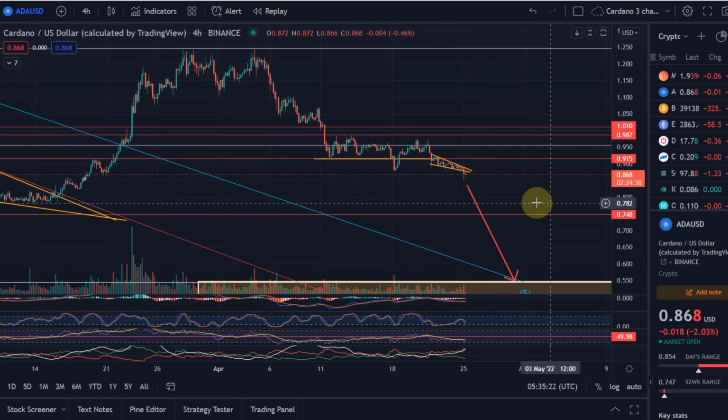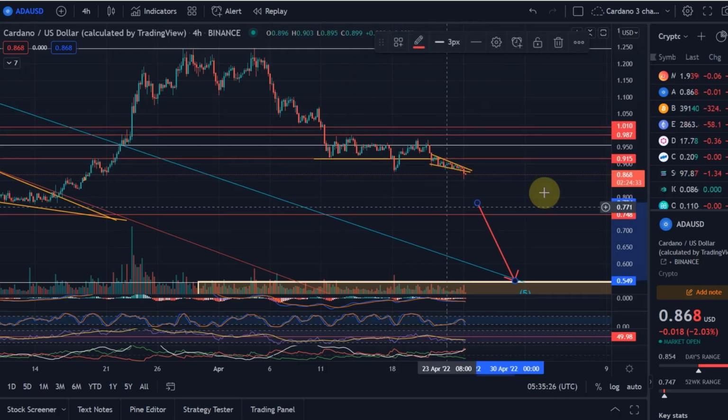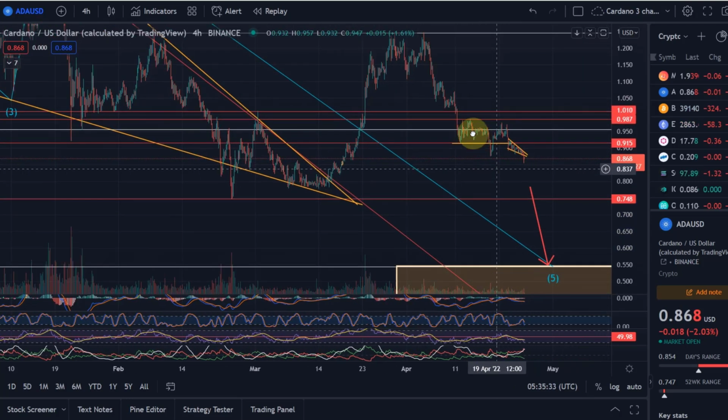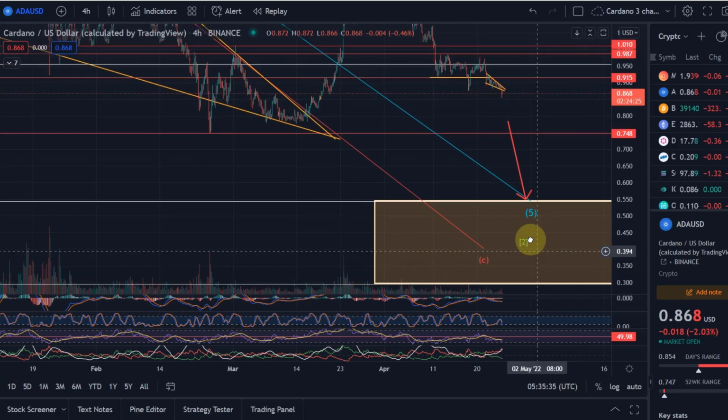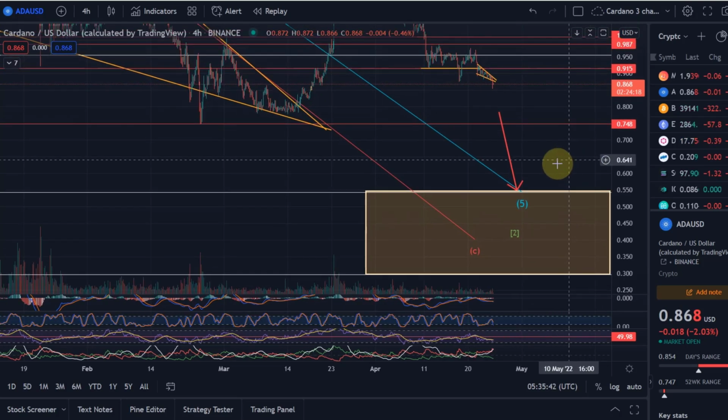We can currently see that we are dropping in line also with Bitcoin. Of course, Bitcoin's weakness, but Cardano can't really get above that level, as it seems. So yeah, we are getting closer as well to the target area, which is located between the 88.7% Fibonacci level and the 78.6, so between 30 and 55 cents.